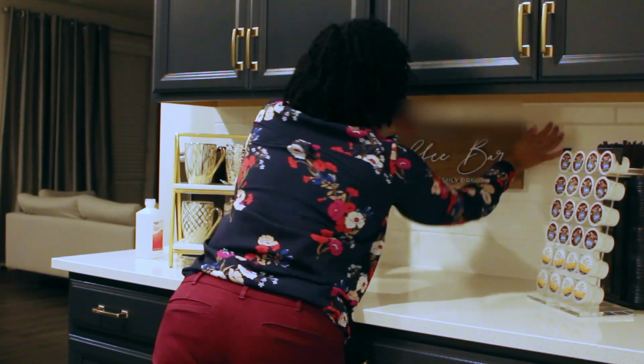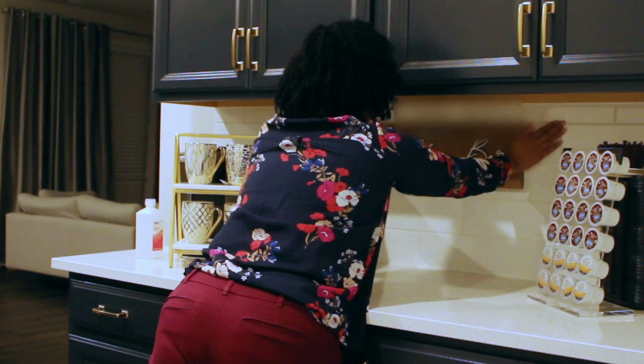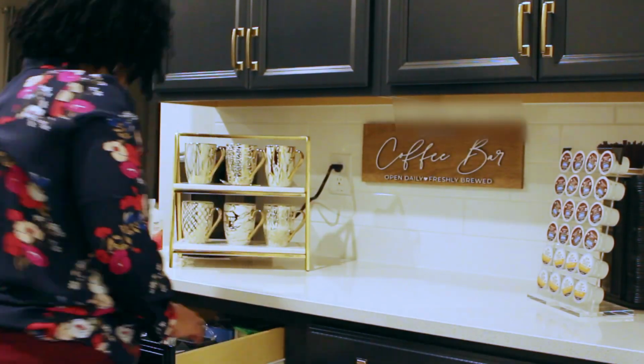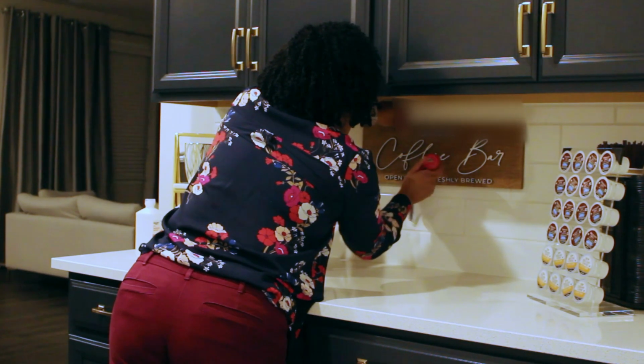I like to keep things simple and clutter free. And if you watch till the end, you'll see how I added some additional items to the bar.